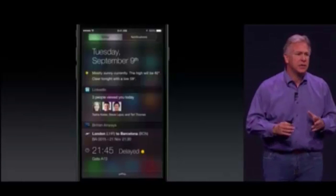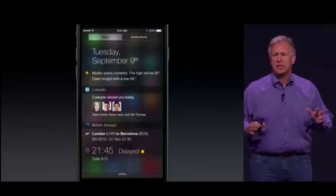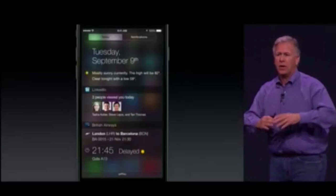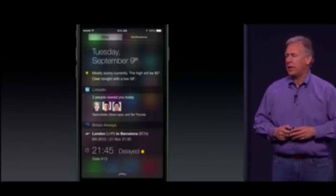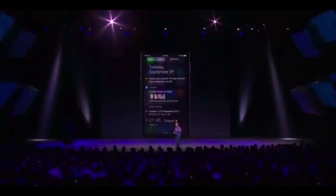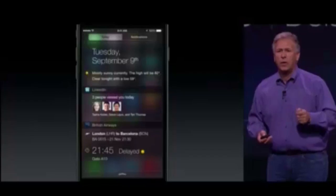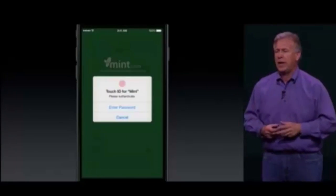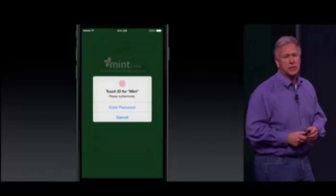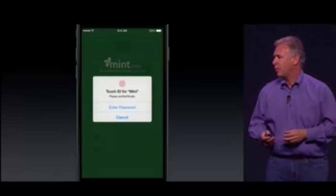And there's tons of extensibility throughout iOS 8. For example, here, notifications where LinkedIn and my favorite airline are all connected and right there in front of my notifications. And perhaps the most innovative feature of all on iPhone, Touch ID, not only lets you unlock your phone and make payments in iTunes, but you can also now use it with third-party applications. So that's going to be really cool. That's iOS 8.